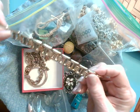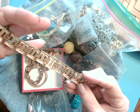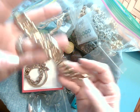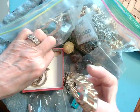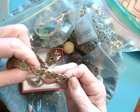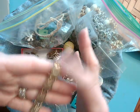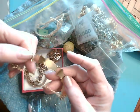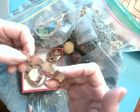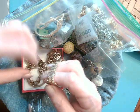Then here is just a nice gold tone bracelet. It's very nice looking. It's rich looking. And then along with it is a damascene style, and it looks brand new. Now, it doesn't have any of the stamps on it to say Spain, but it's very, very pretty.